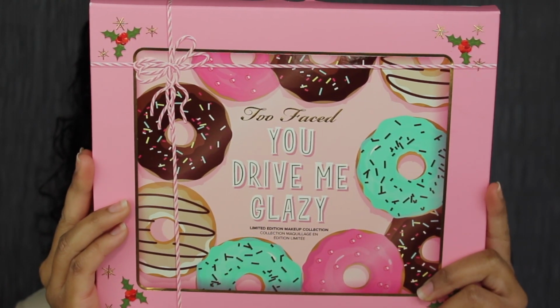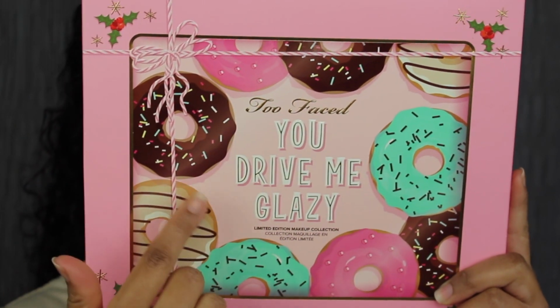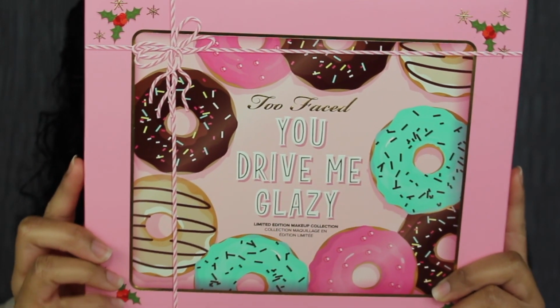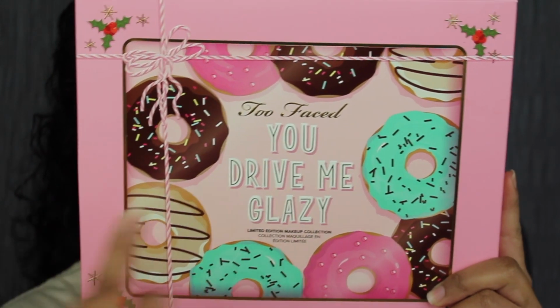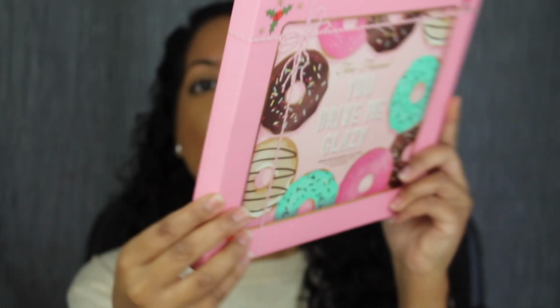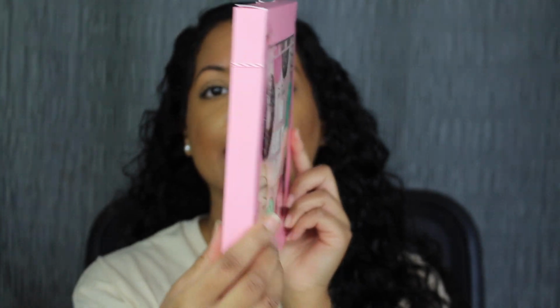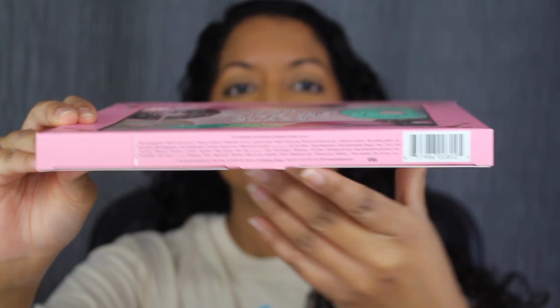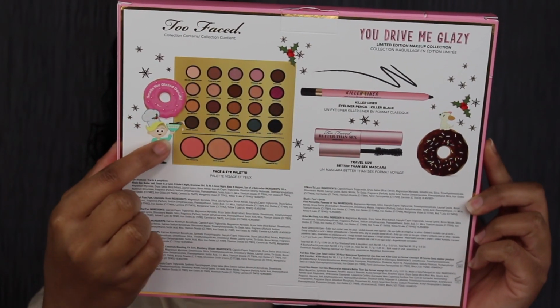Here's a closer look at what the packaging looks like. It says Too Faced You Drive Me Glazy limited edition makeup collection. I love the details on the packaging. I love the little donuts. Up at the top, there's nothing printed. On the side of the packaging, there's nothing there. Same thing on this side. On the bottom, you have the barcode and it states it in a different language. On the back, you have a picture of the eyeshadow palette and the blushes.